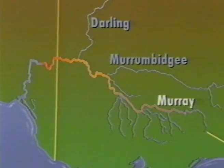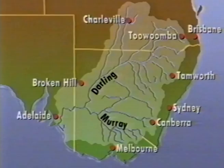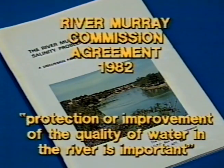The management of this region, which covers an area of about a quarter of the whole of Australia and includes 4 states, Queensland, New South Wales, Victoria and South Australia, is a major organisational problem. But since the formation of the River Murray Commission in 1914 and accelerated by a severe drought in 1967-68, this problem has been addressed. As recently as 1982, a new agreement formally acknowledged that the protection or improvement of the quality of water in the river was an explicit objective for the future.